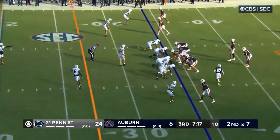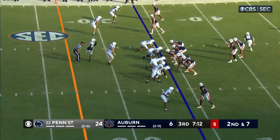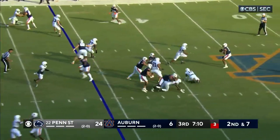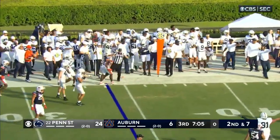Georgia as your games that isn't against your conference. The Deep South's oldest rivalry in that one. 5 straight home games to start this season for Auburn. And as Gary said, then it gets tougher and tougher and tougher. Ashford throws this one to the Penn State sideline.